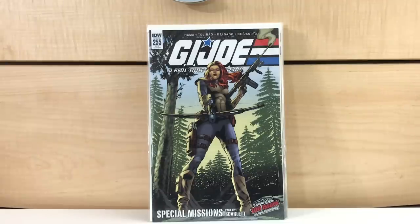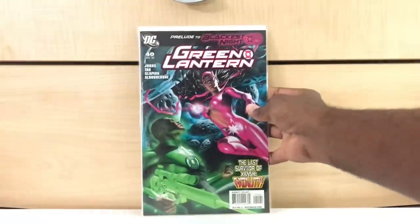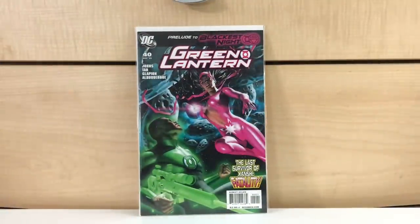Okay, all right, now we have ourselves a first appearance alert. A first appearance alert. Yes, sir. Or a buy it now. I don't know, but I was trolling eBay last week, and I saw this variant right here. This is Green Lantern from the 2005 series, and this is number 40. This is a 1 in 25 variant.